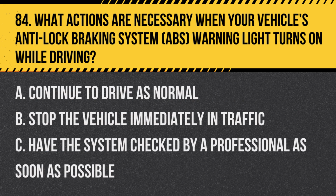Question 84. What actions are necessary when your vehicle's anti-lock braking system, ABS, warning light turns on while driving? A. Continue to drive as normal. B. Stop the vehicle immediately in traffic. C. Have the system checked by a professional as soon as possible. Answer C. Have the system checked by a professional as soon as possible. An illuminated ABS light indicates a potential issue with the braking system.